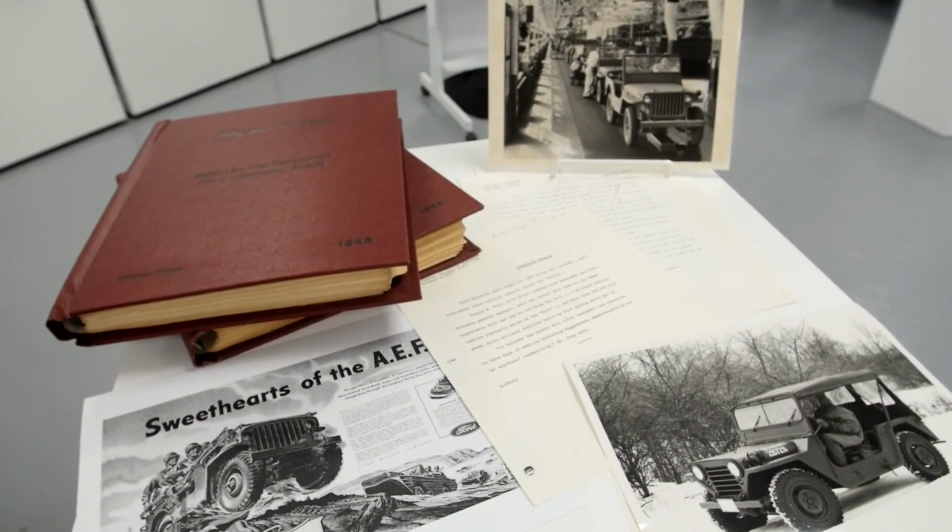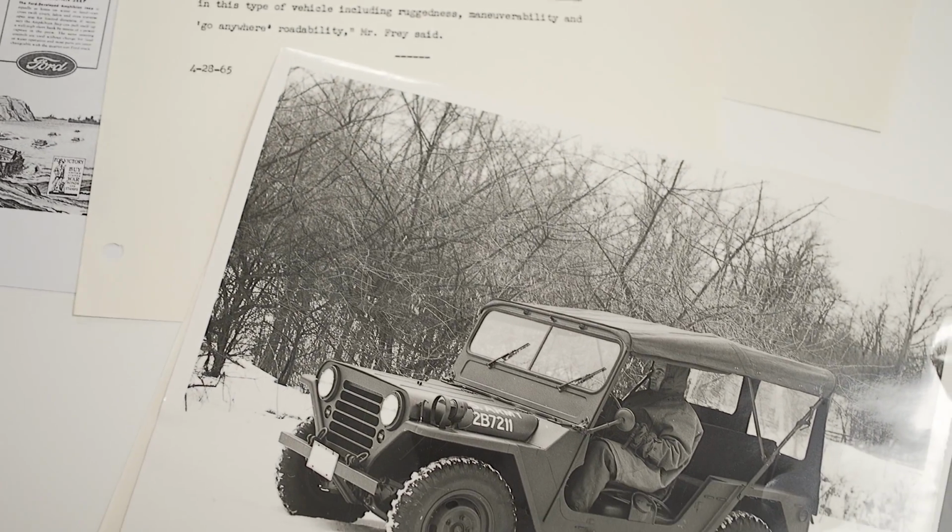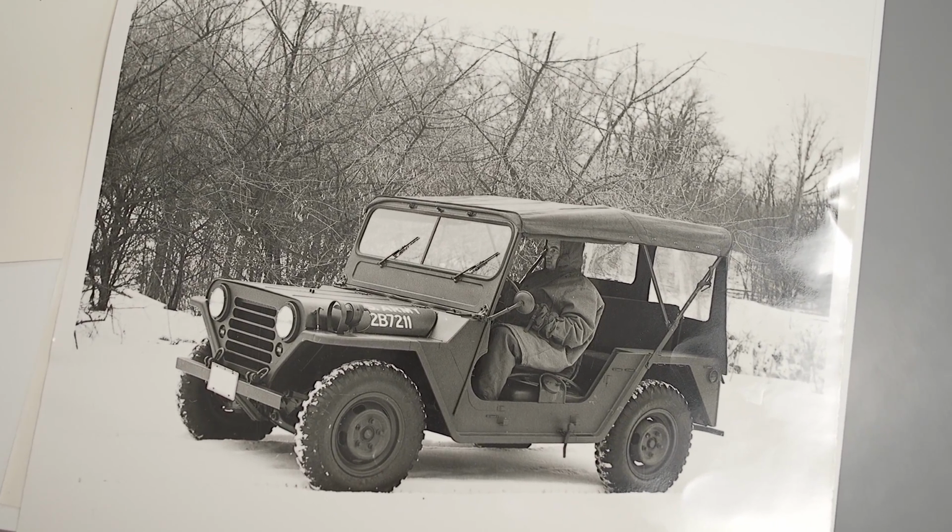The Bronco started during World War II when Ford built more than 270,000 Jeeps for the U.S. Army. We took that know-how on 4x4 equipment and turned it into the Bronco beginning in 1963.